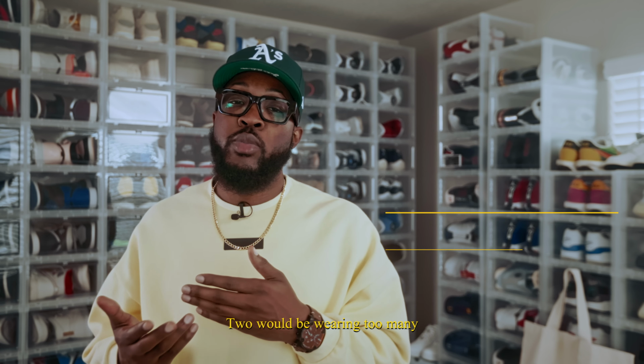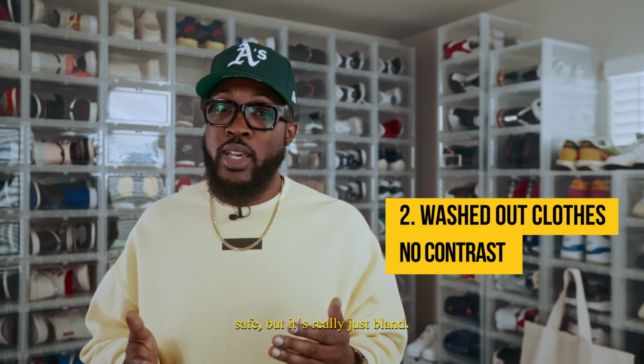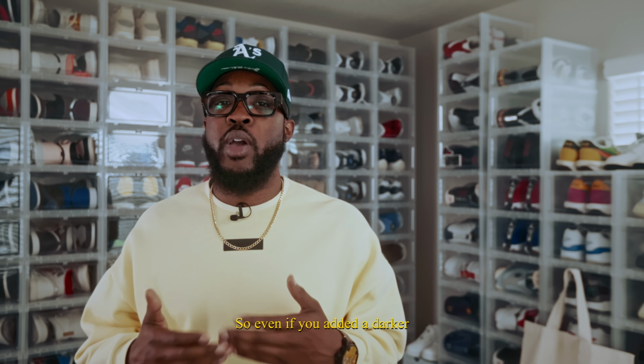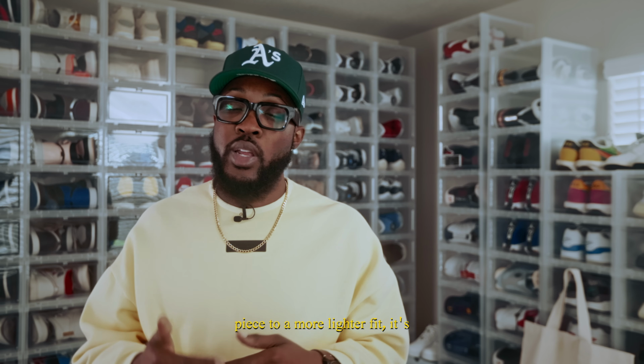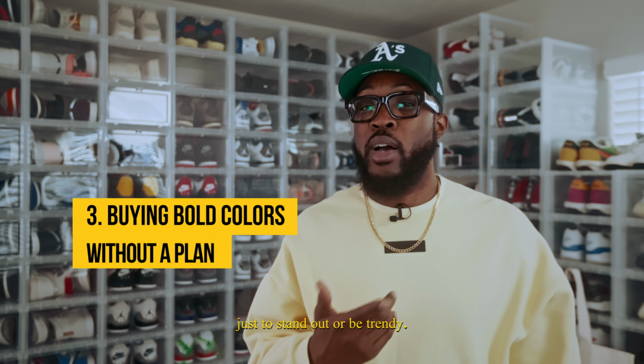Number 2 would be wearing too many washed out tones with 0 contrast. Now I know some may think this is safe, but it's really just bland. Now remember, contrast is balance, so even if you added a darker piece to a more lighter fit, it's automatically gonna look better.